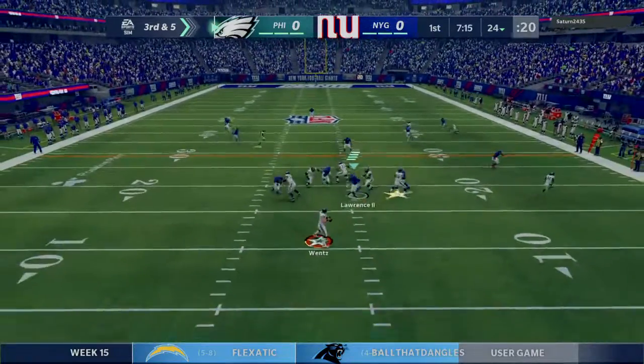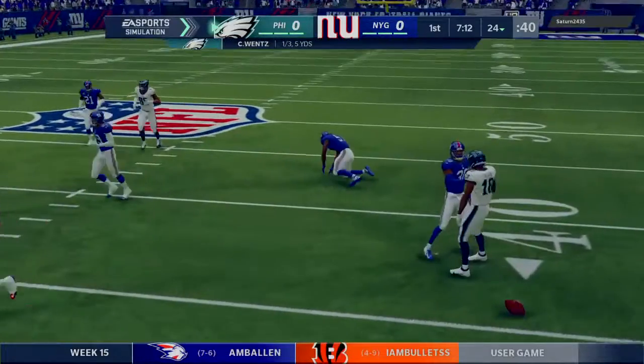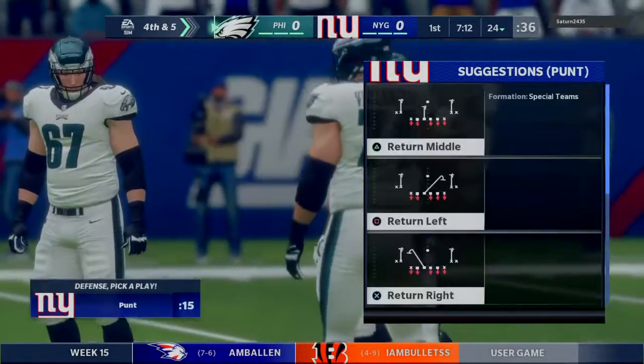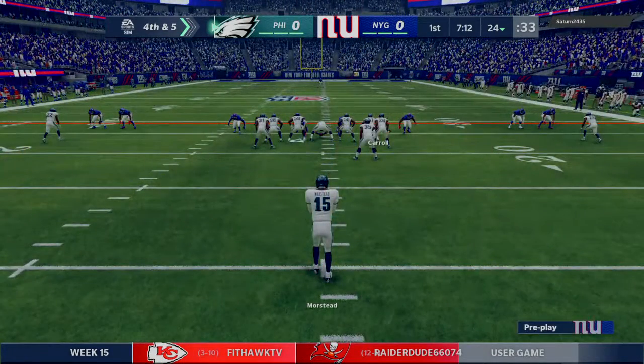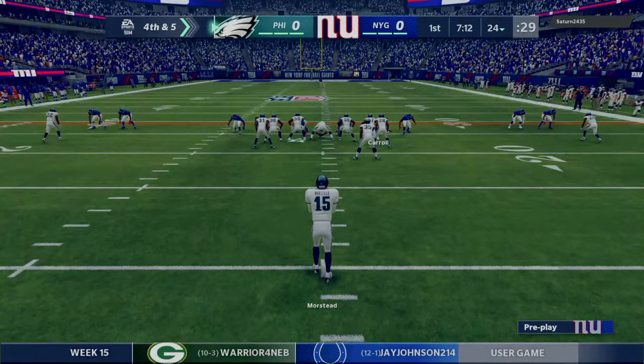From the gun, it's Wentz. And that is incomplete. So the defense able to get off the field here on 3rd down. And it's one of the goals of the game. They've got to be effective on passing downs. It's one of the few things defenses chart. How did we do on 3rd down? That's a nice start for them in this one.